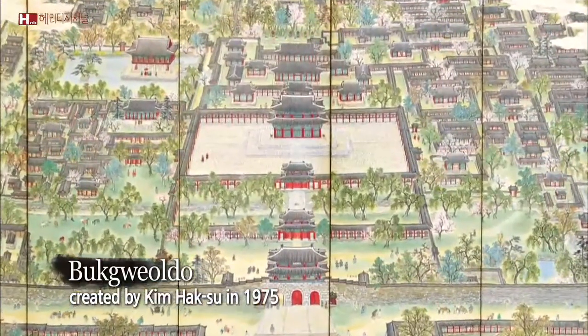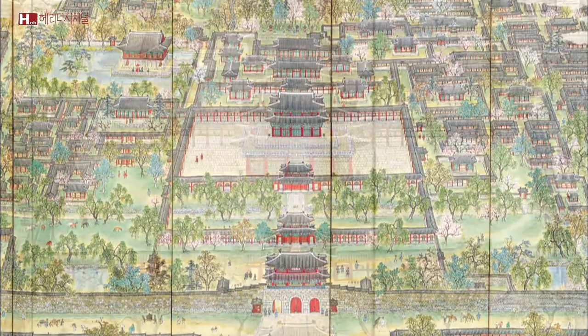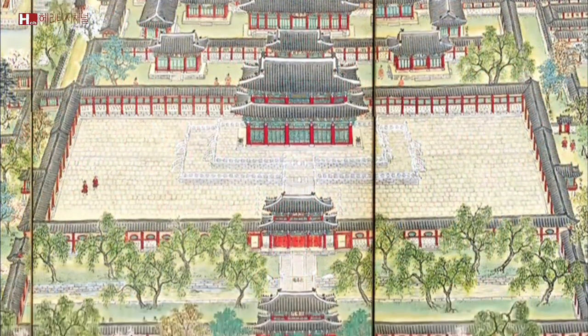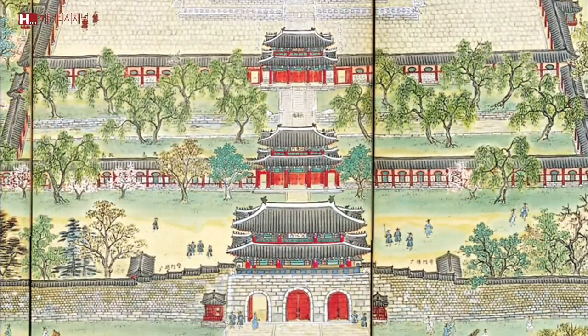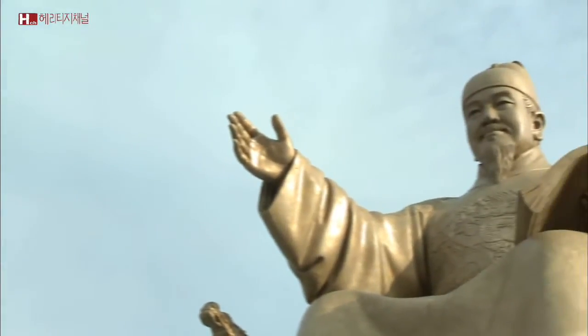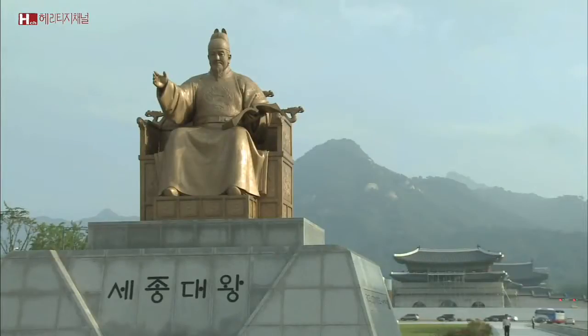The main gate is the first place that visitors face when visiting the main palace of the Joseon dynasty. This gate faces due south and was called Omun, which means the gate that faces the sun. In the 8th year of King Sejong's reign, the gate was renamed as Gwanghwa.